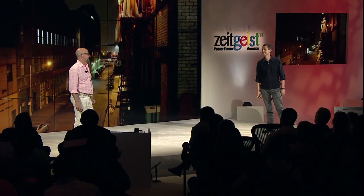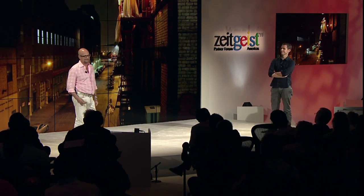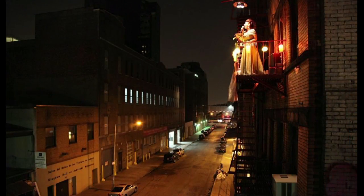Robert talked a little bit about some of the programs and activities we plan for the Highline. A lot of things happen on the Highline that are unplanned, and this is one of them. This is a woman named Patty Heffley, who, right when we opened the first section of the Highline in 2009, one of our security lights wasn't pointed the right way, and it pointed over at her fire escape.